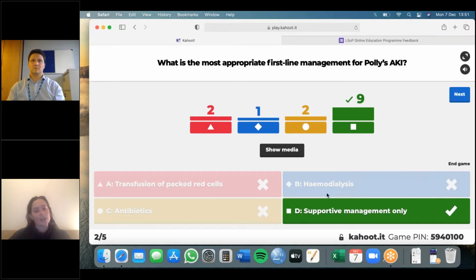Hemodialysis, again, that's something that she may need at some stage, but we don't know enough yet to say that she meets any of the indications for dialysis. Antibiotics, of course, can be used to treat infections like E. coli, which can cause HUS, but the benefit of giving antibiotics in these cases is a little bit debatable and a bit more case specific. So the most common treatment that we give children with AKIs, and therefore makes a really good first-line management for Polly, is supportive management only.